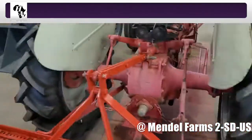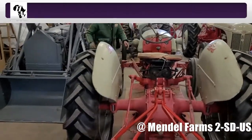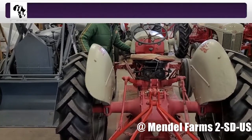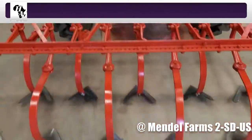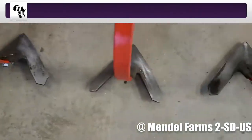How that works. Still working? Donc vous conduisez ça et ça défriche le terrain. Ça défriche le terrain. Vous voyez ça? Ça tient dedans. Voilà.